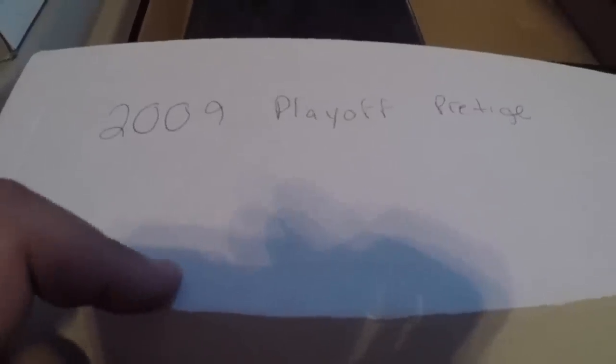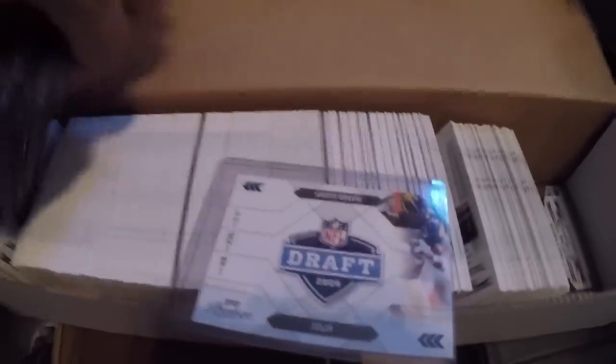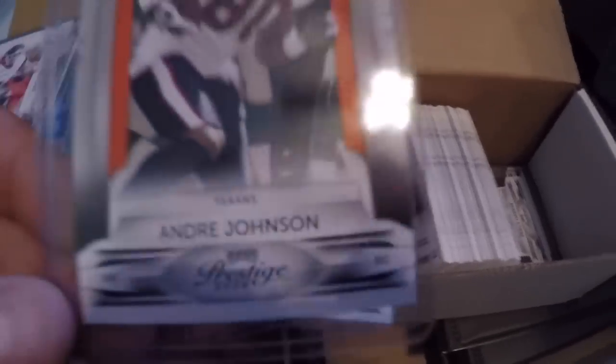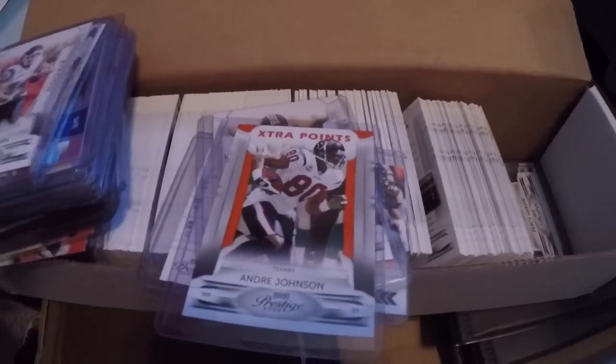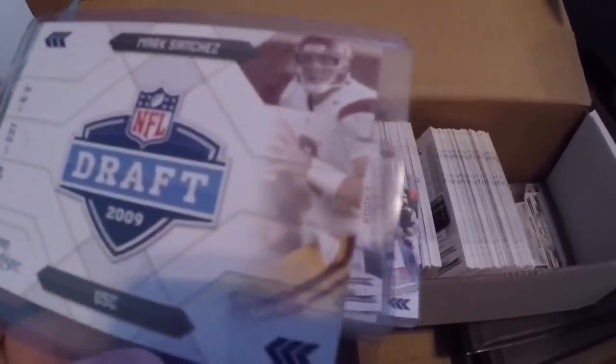Got this box of 2009 Playoff Prestige football cards. And then this one, from what I can tell, from what I remember, this was a complete deck. I want to say there might have been like two or three cards that weren't in there. But there's still a bunch of good rookie cards. Let's see. Jeremy Maclin. DeSean Jackson. Not a rookie, but a good card. Donald Brown. Mark Sanchez draft card.